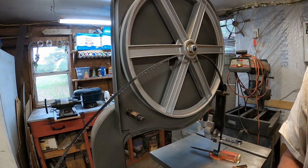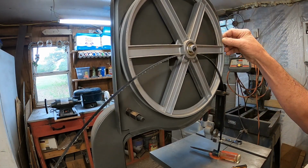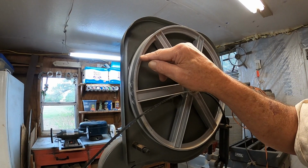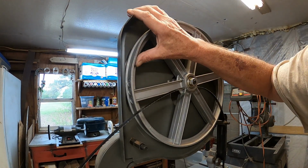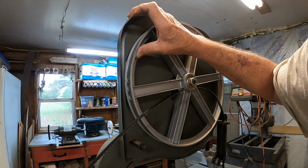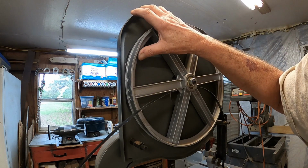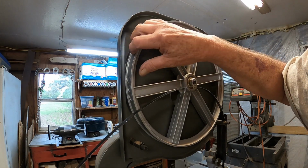It's rubbing because everything's loose. Wheel is bent right there. That's my vibration. Sure is the world. Now, do I try to heat that up and bang it out? Yeah, I feel it. I don't think so.